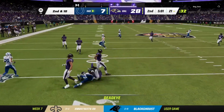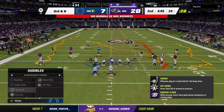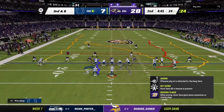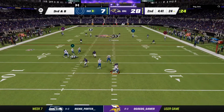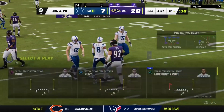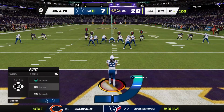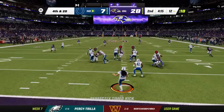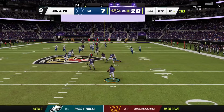Looking for Godwin, and he's got him complete. They do get a couple, but they'll be left staring at a 3rd and 8 coming up. Operating from the gun. They'll roll it. And he can't find anywhere to go with it. And he goes down. Joey Bosa in there to get him, and that is sack number 6 now for him on the year. On 4th down, the punt team is on as this is sent away.